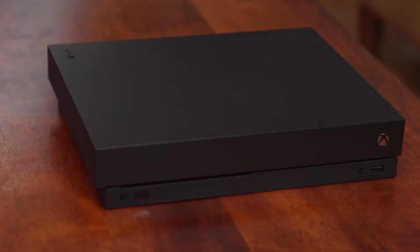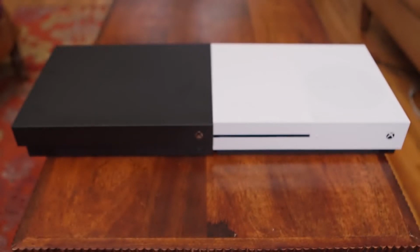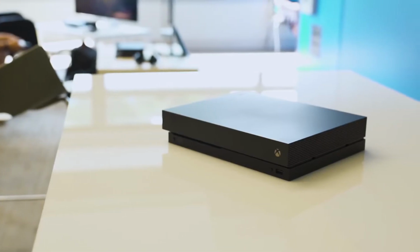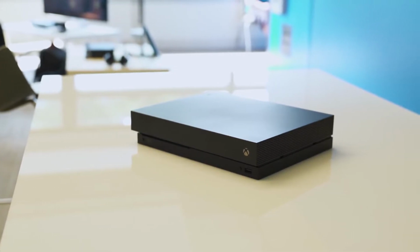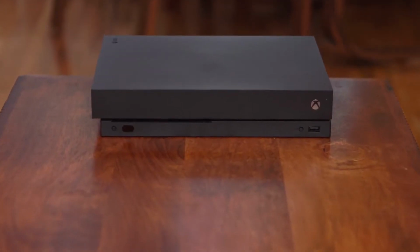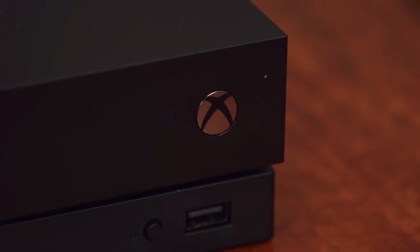For the hardware, the Xbox One X is Microsoft's smallest console and looks similar to their One S model released last year. The only difference here is that the Xbox One X is now completely matte black and is similar to their previous model. For the front, there is a slot for their game and movie disc, as well as a power button, USB port, and a controller pairing button.